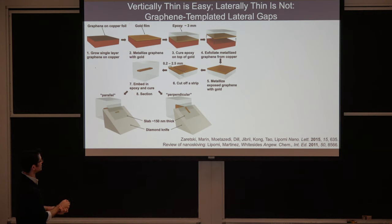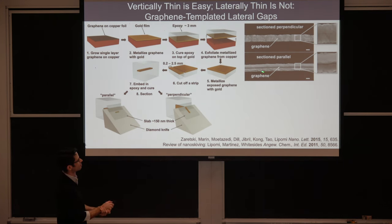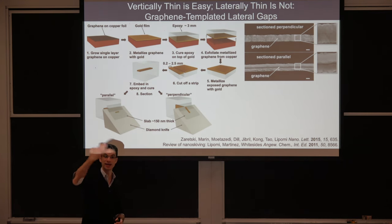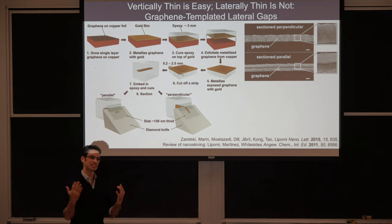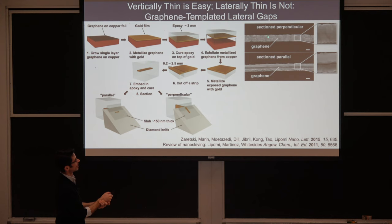these sections of this gold graphene gold sandwich, and we get a different morphology depending on if the blade slices it this way or slices it this way. And it just happens to be how the materials are compressed. It turns out that if you section with a direction perpendicular to the nanowire, actually it's like a gold nanowire completely bifurcated by a graphene ribbon in between, you get a better quality here. Here it's kind of split open in the middle.